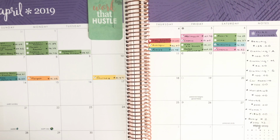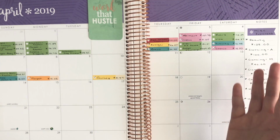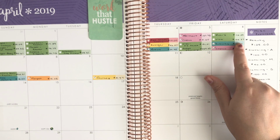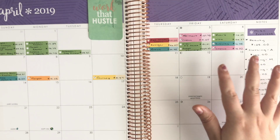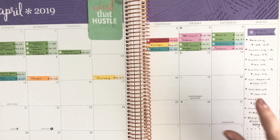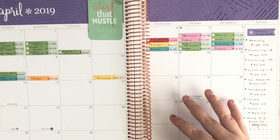Kohl's, I spent $112.24 on my maternity clothes, so I went slightly over budget, and this is why I wanted to track the miscellaneous. Ulta, we were over budget there because my husband still needs to get a haircut, but I got some really good face wash and face lotion from Clinique because I've been breaking out like crazy, and I used to use Clinique back in the day, and it worked really well for me, so I'm just going back to what I know.